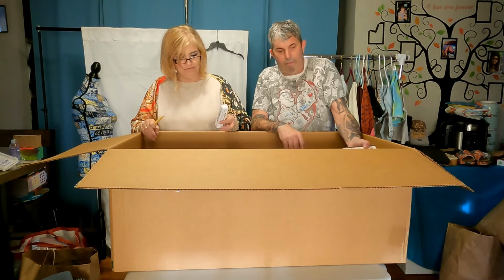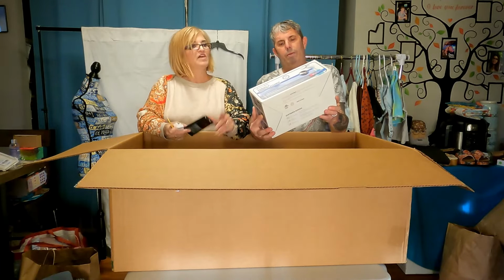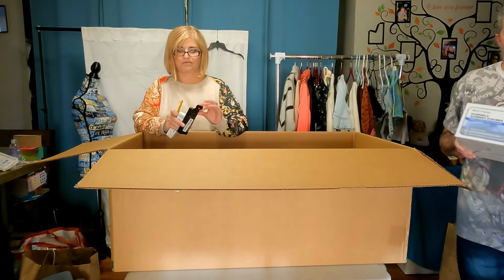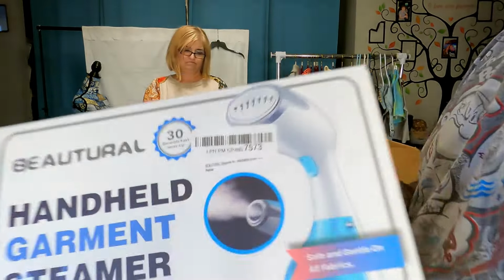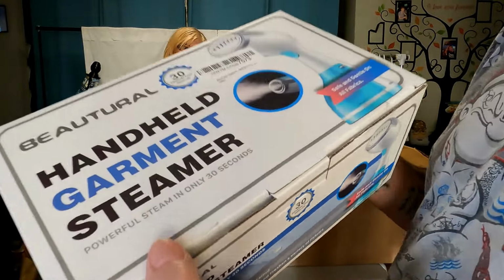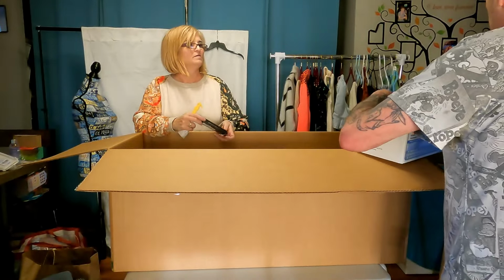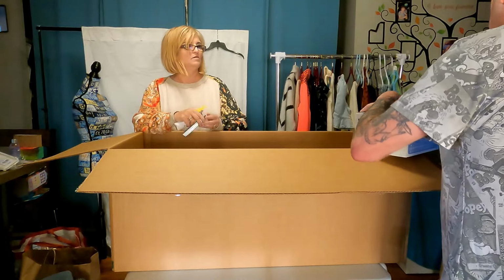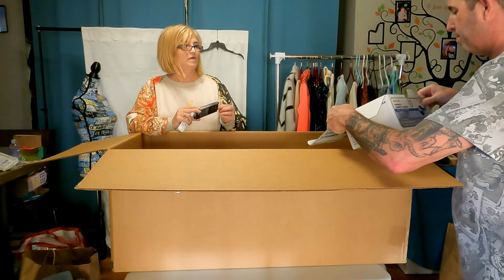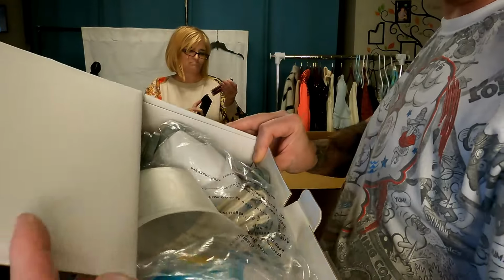Oh, mystery. That's one I have. So this one can go bye-bye? Yeah. Got a handheld steamer. Definitely not factory sealed anymore. That's broken. The factory seal is. Oh. So I gotta open it. It's all in there, right? I mean, it's all in there. The cord's still all wrapped up and everything.